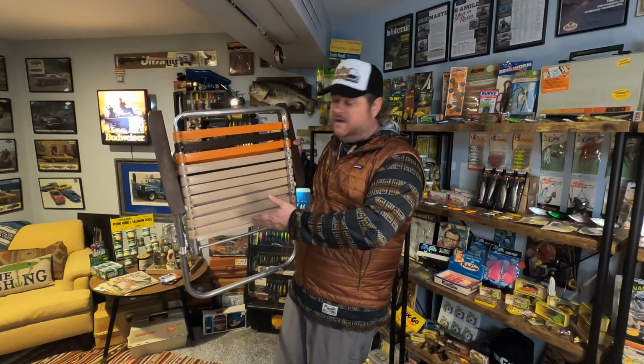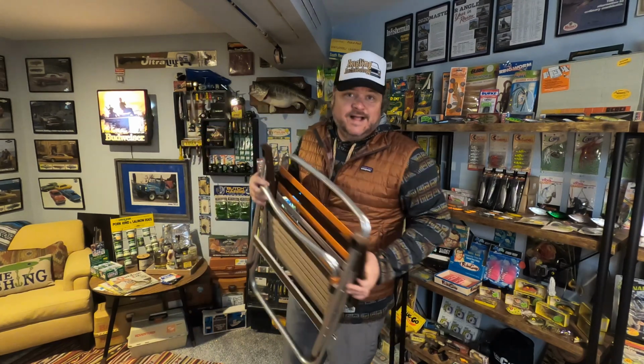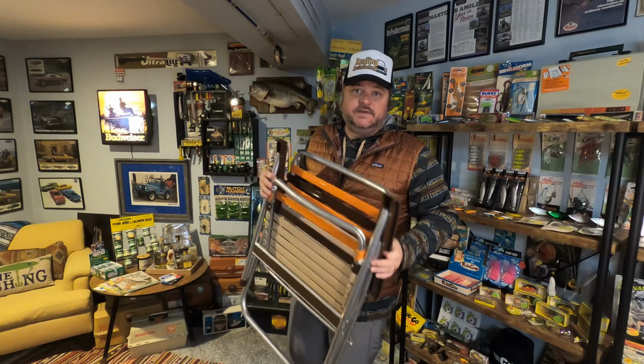I mean, heck, go to any sporting goods store. You're not going to find any chairs like this for under $25, and for probably $3. That's a heck of a deal. And it's a conversation piece.